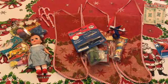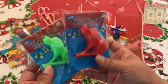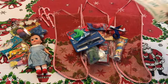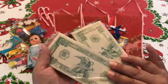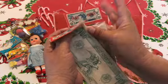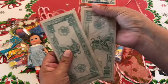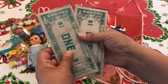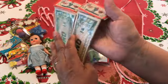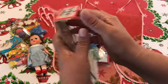And then we got these bird whistles. I got one for Joey and one for me. This is definitely something you would have found in the dime store. Also, I got this play money, you guys. Oh my gosh, I remember I used to love to play with play money. I also remember my little sister one time left it in the backyard, and I guess the wind just scattered it around. One of our neighbors thought it was real money on their lawn, and she was screaming in the morning because she thought she found money on her front yard. It turned out to be my little sister's play money.